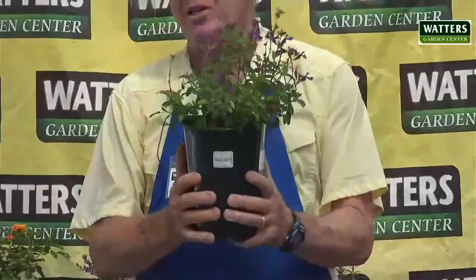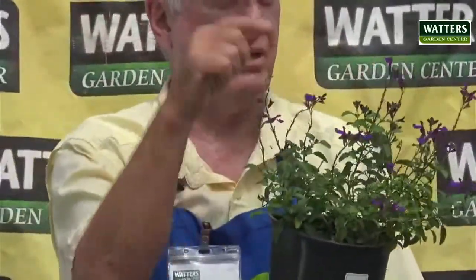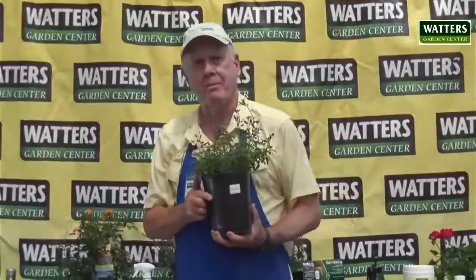This is the autumn sage. I've had these for years. Javelina have never touched them. The smell and the taste are too strong. I mean, you can just rub these with your fingertips and you'll get that sage aroma. It's really strong. So this is a good example. This also comes in several different colors. We have them down there. But it's hard to go wrong with anything in the salvia sage family.